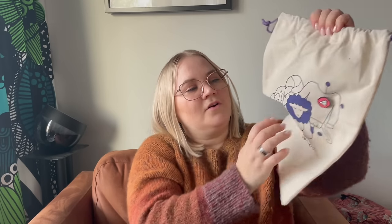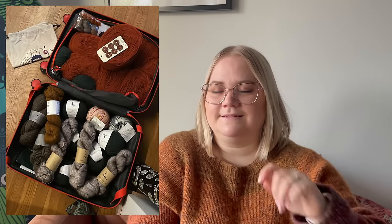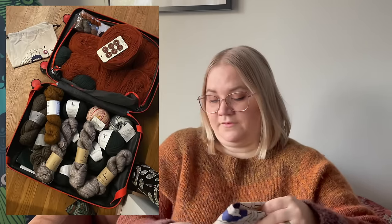I wanted a memorabilia or a souvenir from the Barcelona Knits event, so I bought the sock bag, and Camilla got us all these pins. Everything is very wrinkled, because maybe I'll put a picture of my suitcase here. I just had a carry-on bag, and I didn't take a lot of clothes because I knew that I don't need a lot. And yeah, I ended up filling my suitcase with yarn.